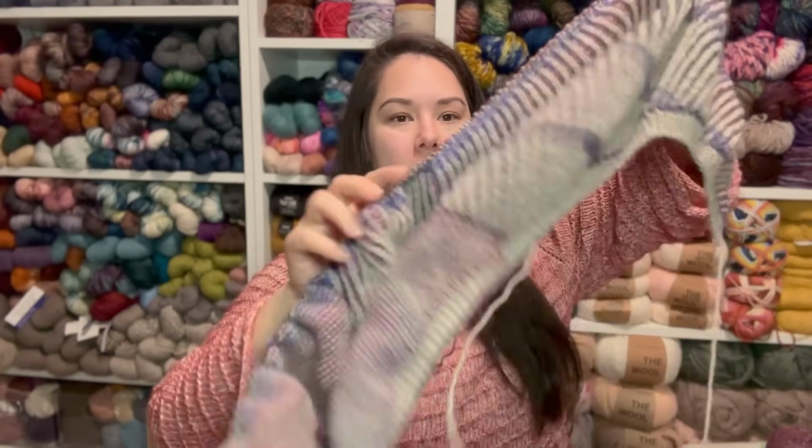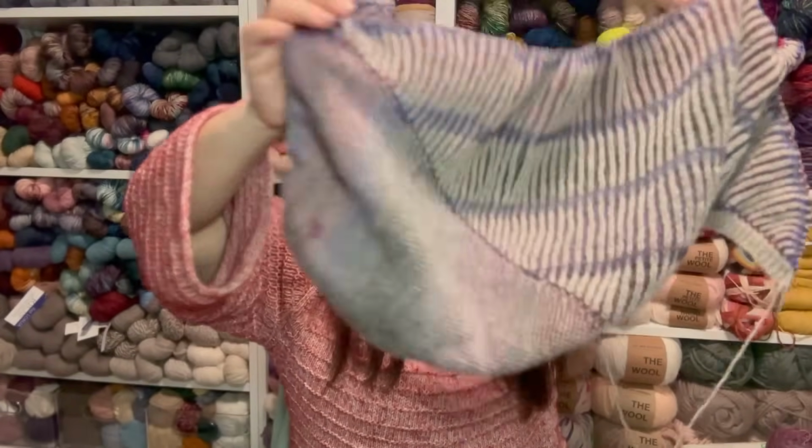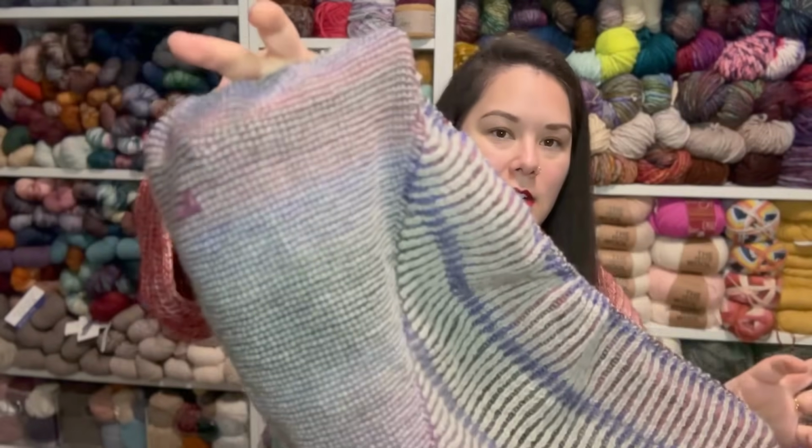Mine won't be as big as Ariel's. Hers is as tall as her, I'm not kidding. I can't really tell how long mine is going to be because it's still scrunched up on the needles. It's definitely getting big. Look how pretty that garter section is. Gosh, it's so pretty.